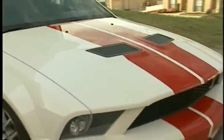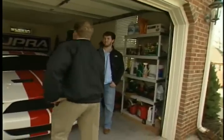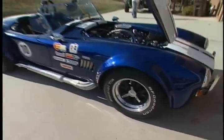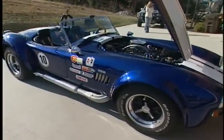The love for high-powered automobiles is often passed from one generation to the next, and the Buchholz family in Knoxville, Tennessee is no exception, with a trio of high-powered cars in their garage. We'll have their story, plus Mike gets the story behind this beautiful Cobra, next on What's in the Garage.